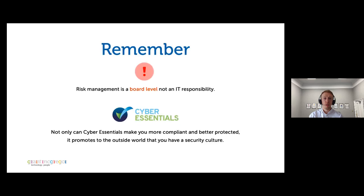This is just a final reminder from us that risk management is not an IT responsibility. It is a board level responsibility. Cyber Essentials can make you more compliant and protected, but it's also a badge of honour that your organisation has achieved such an accreditation, and it shows that your organisation has a security culture in place.